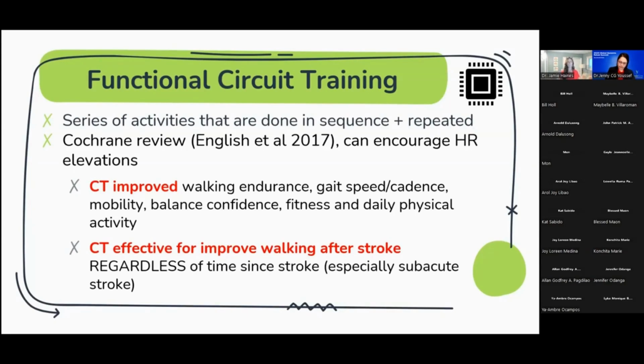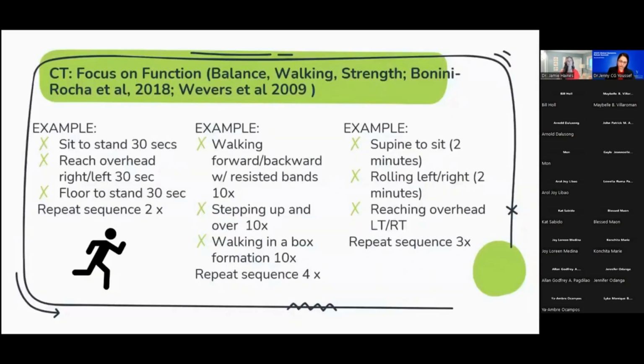So I gave you some ideas here. Here would be some examples. Some of these are mine and some of them came from these other two articles. But thinking about it, we all love sit to stands, right? I do sit to stands for 30 seconds. We're going to do that here in just a minute. 30 seconds of sit to stands, reaching overhead for 30 seconds to targets, because that's what the optimal theory says.